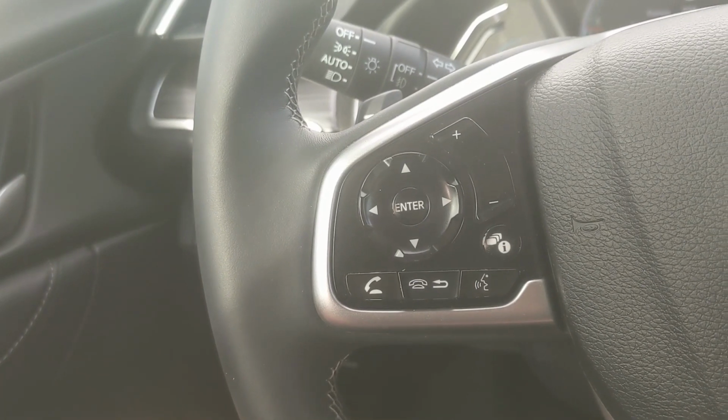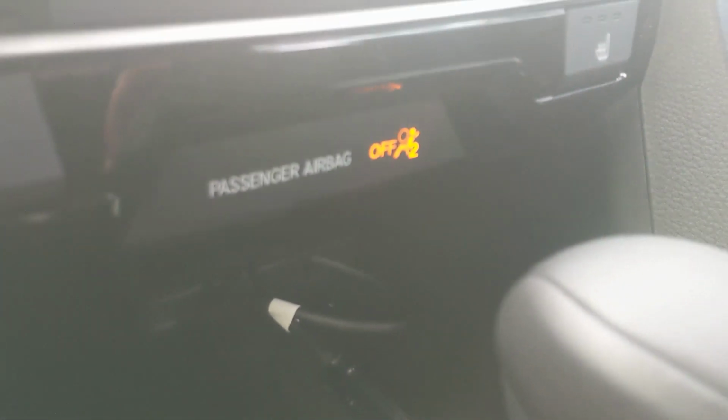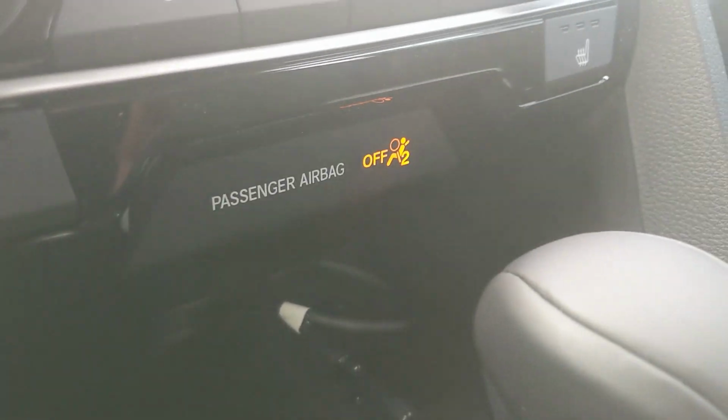And all you're doing is plugging your phone into the USB, which I've got the cord that comes through Honda right here to plug into, and it's run back there underneath. So that way you can have your cords kind of tucked away and nice and neat, which I really like because not every car offers that, right?